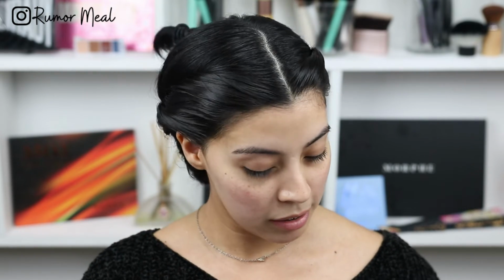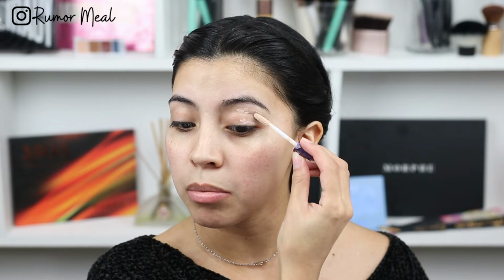So while we let that eye dry, we're gonna go to this eye. We're gonna go in with the Urban Decay eyeshadow primer on this eye. So okay, this one is a wand. Obviously this one has a little bit more of a lighter color and doesn't really smell like anything either, so that's good.